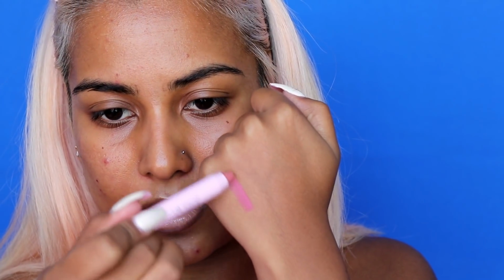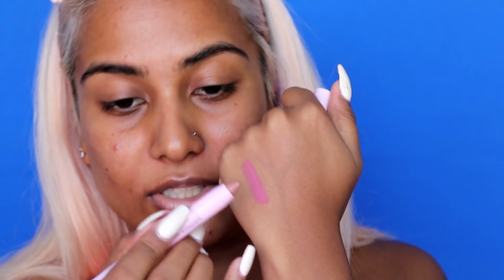The first shade is You're Welcome. Oh my gosh. This is so creamy, and so pigmented. And it is literally matte. Super pretty. Next one is Thick. I think I'm gonna love this shade.